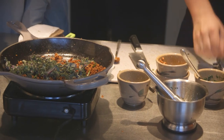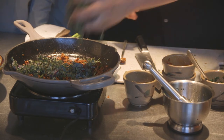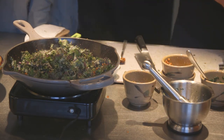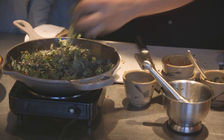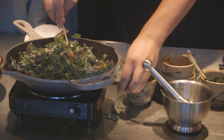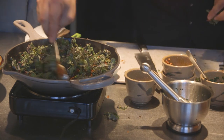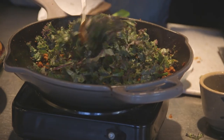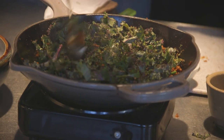Oh wow, I didn't know you tossed it in also. That's awesome. Just a toasted slot. Yummy, that's so smart. Everybody likes a little bit of a toasted veggie, right? So yeah, you can also do this in the oven.